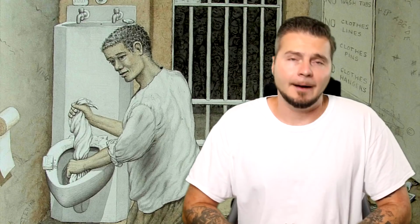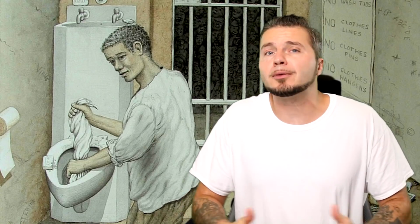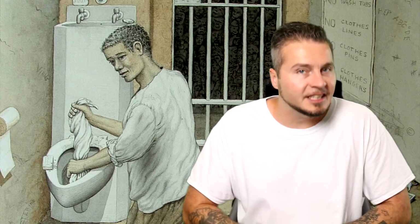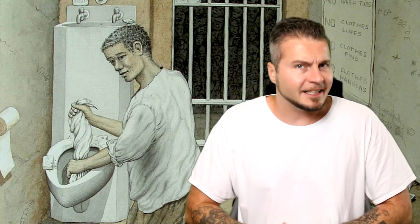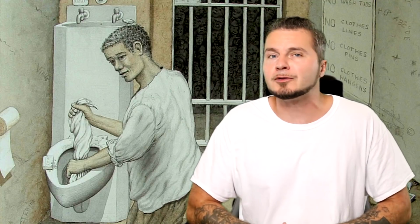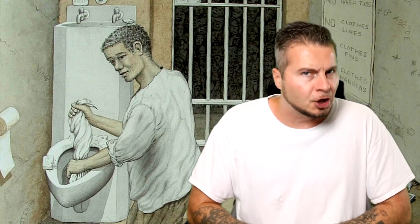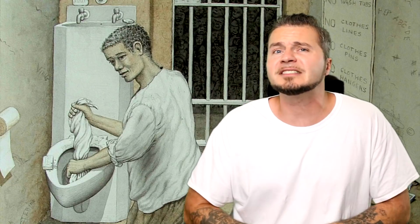Ew. I feel like I just gave myself a brain aneurysm. Yeah, as disgusting as it may sound, some prisoners will choose to wash their clothes inside of that toilet bowl. And this could be for a number of reasons. Maybe the facility they're locked up at doesn't offer a laundry facility for your whites and your boxers and socks. So one of the only ways you could get those items clean is washing them inside of that toilet bowl.